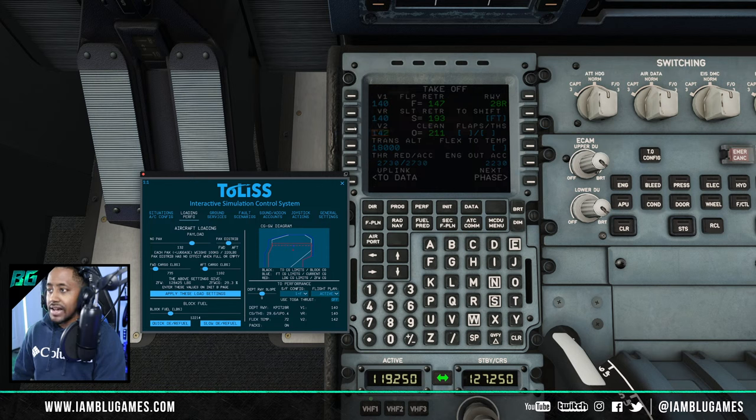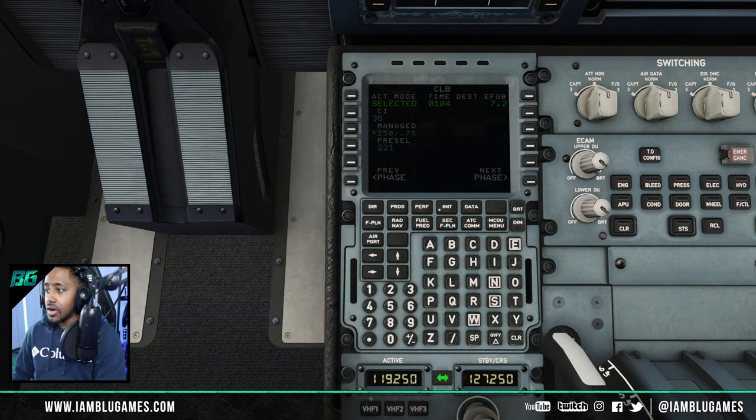Pretty light today. Light on passengers, light on fuel. It's going to be very light today. Flex 72. Our flaps, flaps 1, our trim is up 0.4. So the same as yesterday. That should be good, right? All right, cool. And then our clean speed, or our climb pre-selected speed, would be 221. And that is now done. We are basically ready to go.